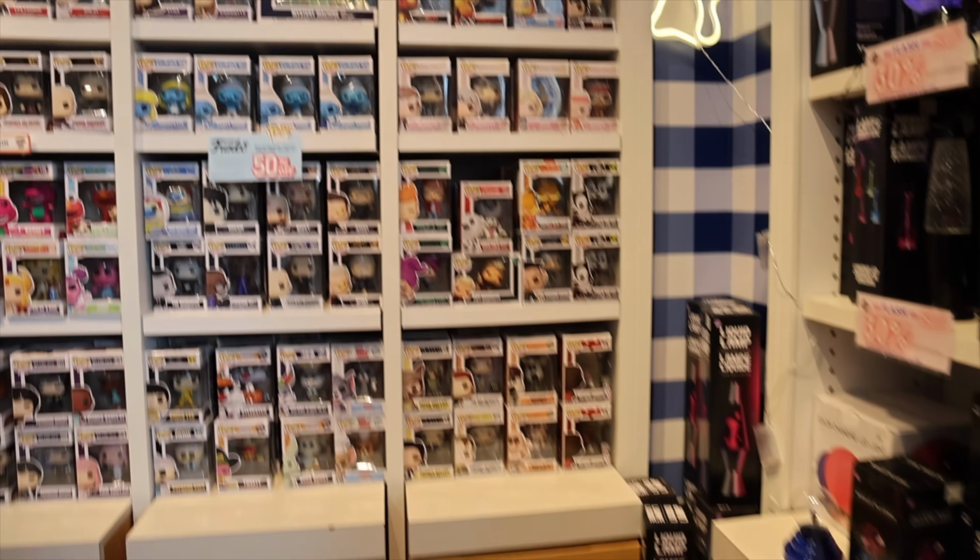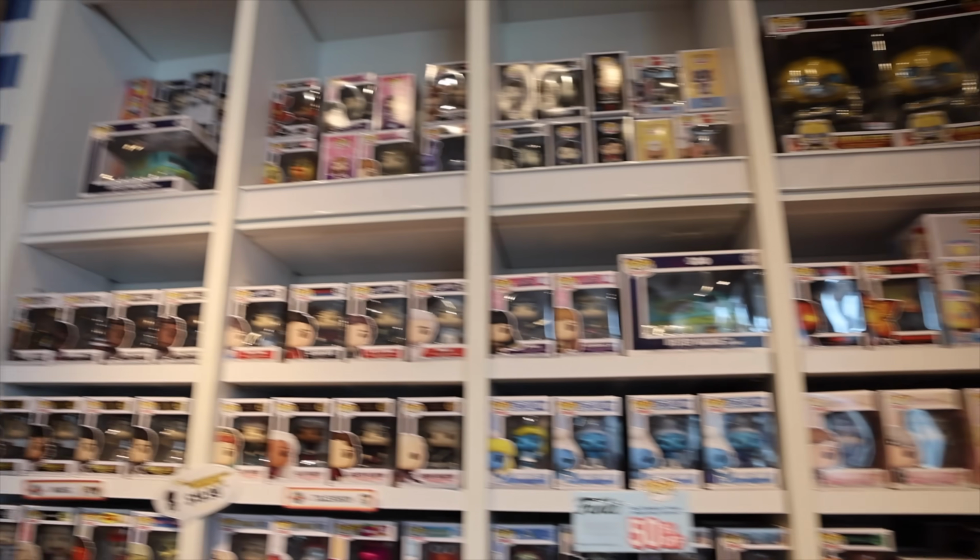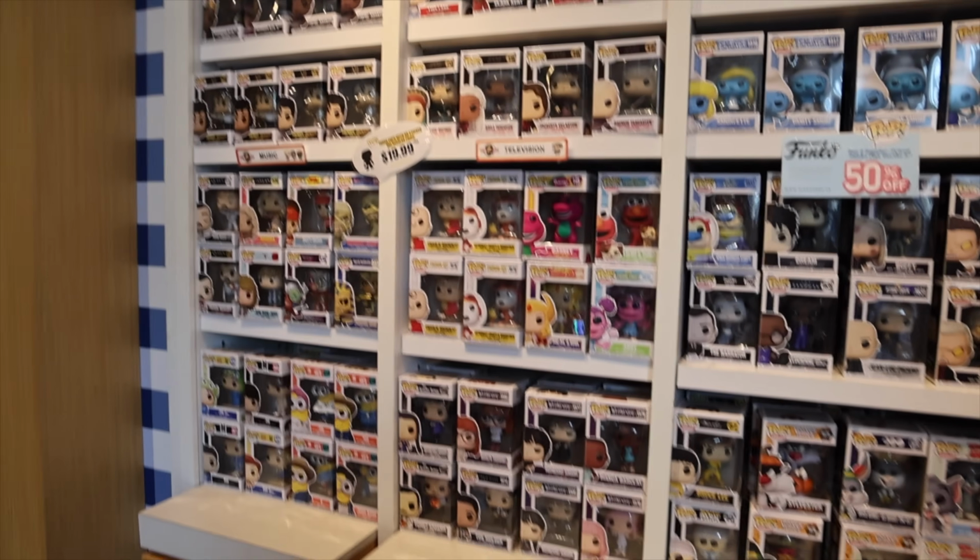Okay, everybody, I made it in, and this store has a huge section of Pops. This is only their first little area of them, and there were already way too many different ones to look through. I'm gonna have trouble seeing everything that's new.